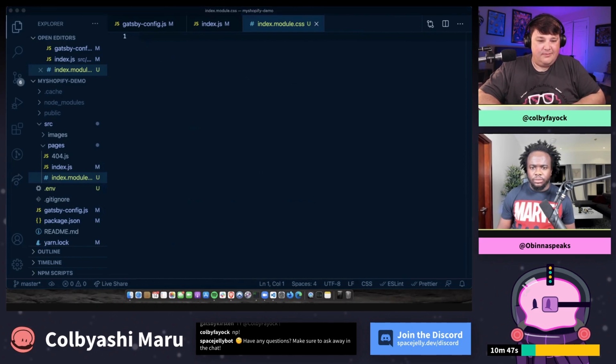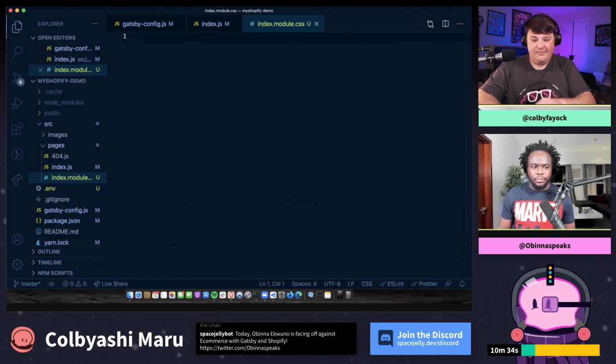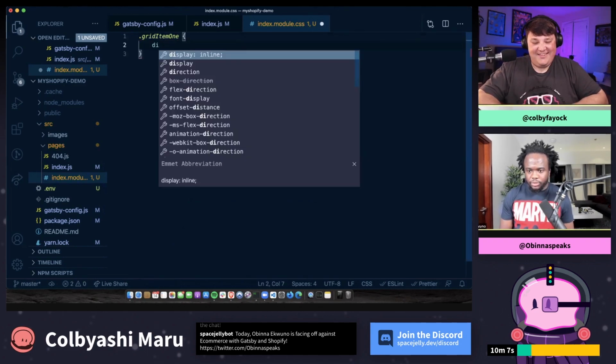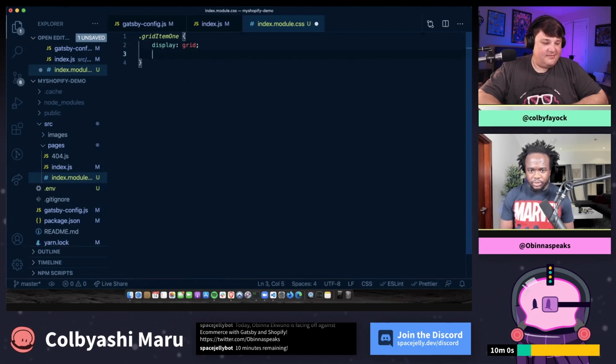The first thing I want to style is the container of this thing, the thing that's wrapping the main. Naming things is hard. So I'm just going to call this grid item one, I guess. And then we're going to do a display grid, because that's the fastest way to do this, in my opinion.